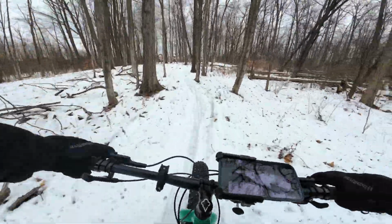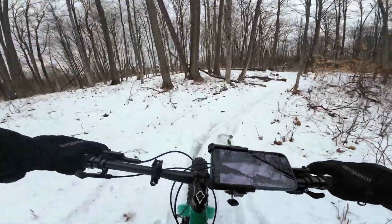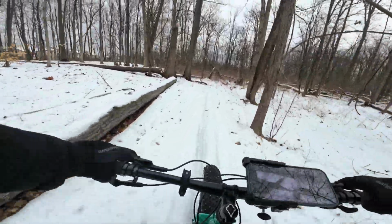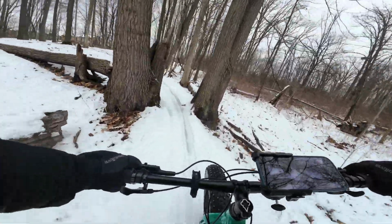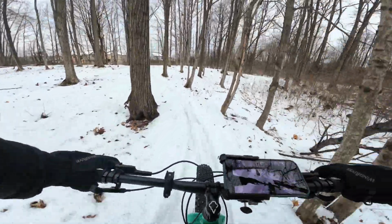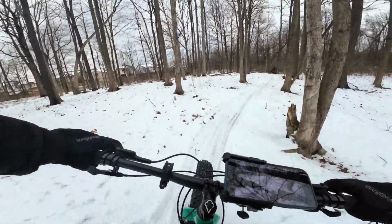This section starts to transition into the third section, which is the tree graveyard. We're almost out of section 2. I know these places have actual names. Somebody's nicknamed them. I'll try and find out what they are.